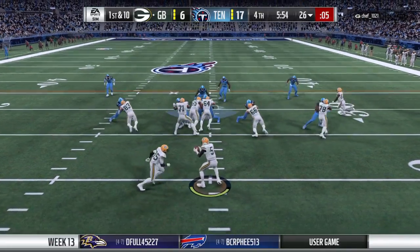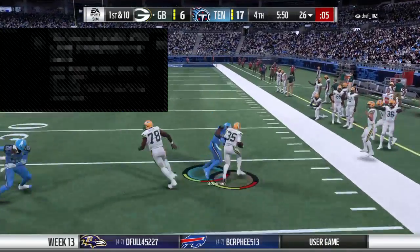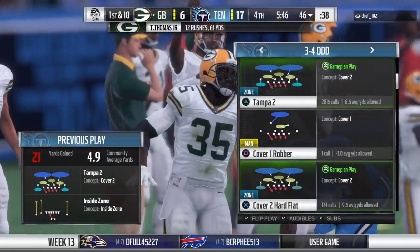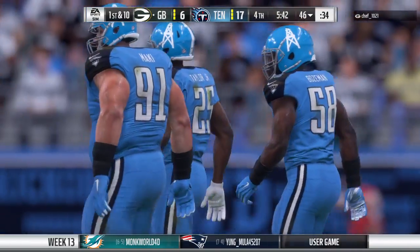Here we go. They'll run it now out of the gun. Oh, he's got a little daylight. Space to maneuver at the 40. And they're going to get this one all the way out across the 45. That's good for 21 yards and a first down.